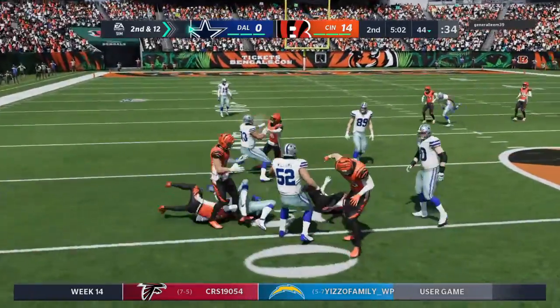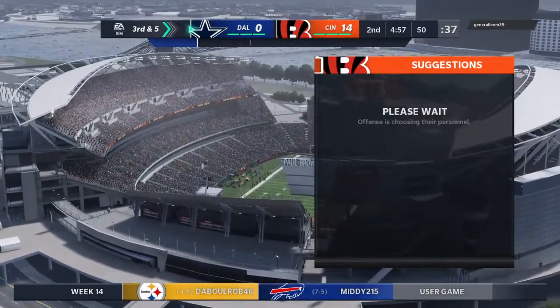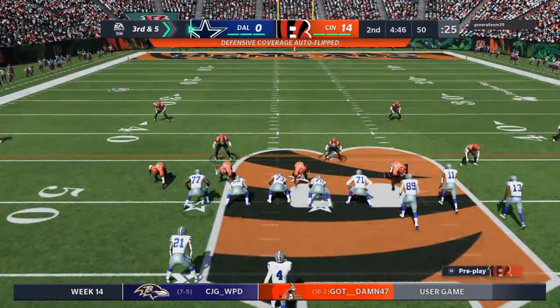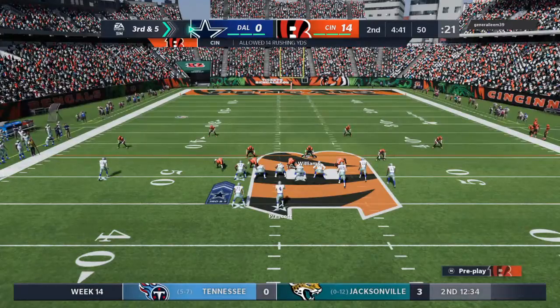Now left side on the swing pass. It's a gain of 7, and that's going to lead to a 3rd down. For a second there, I thought that might break big. Screen pass. Looked like it was coming together. Looked like there was an opening. Still, ended up with a solid game.